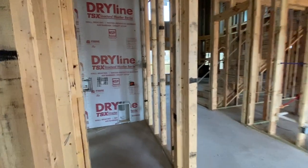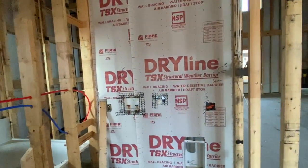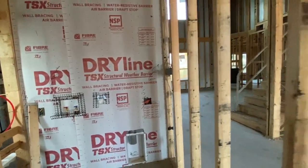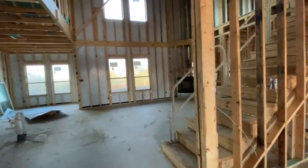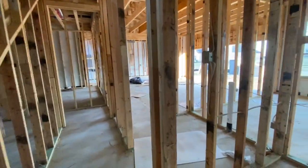And then right across the way we have the laundry. So again, we are plumbed, ready for your hot and cold water. Electrical outlet is installed. Looking great. Now before I show you all the main living space, I want to hop down here, take a look at the primary suite.